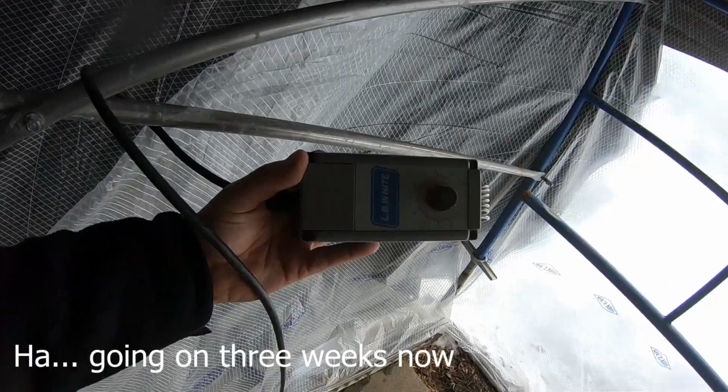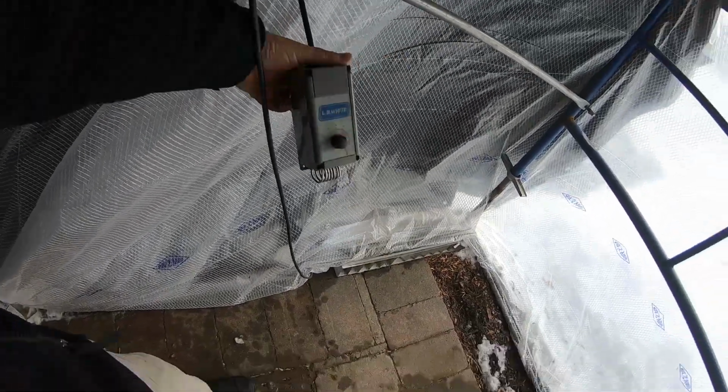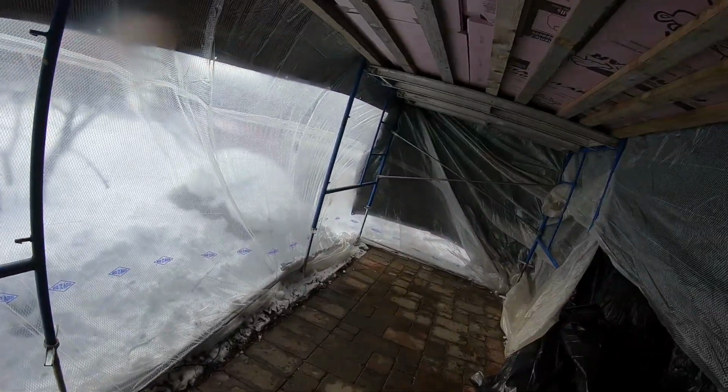There we go. Thermostat, the air. Looks pretty good.